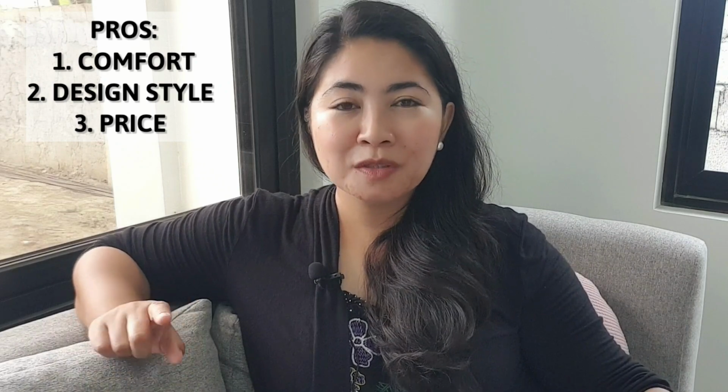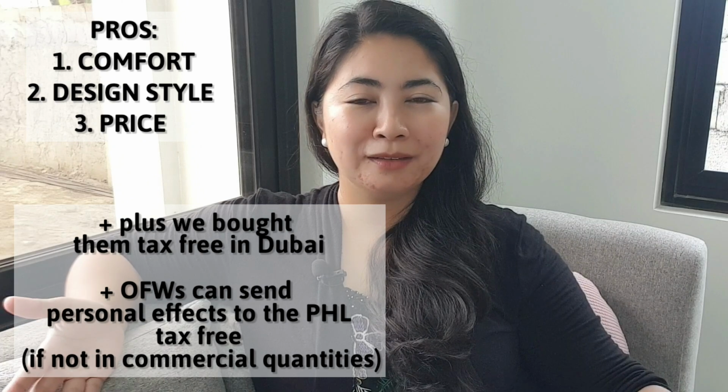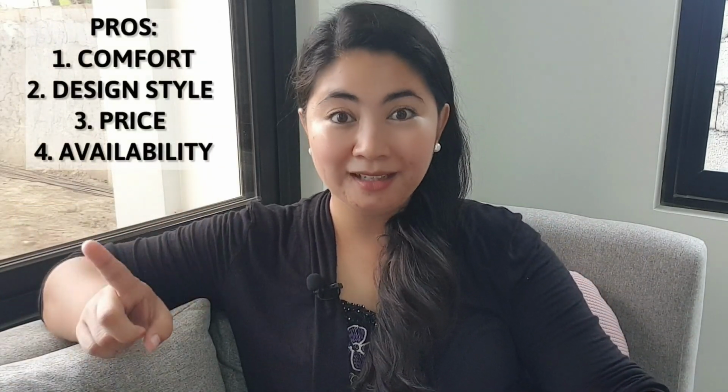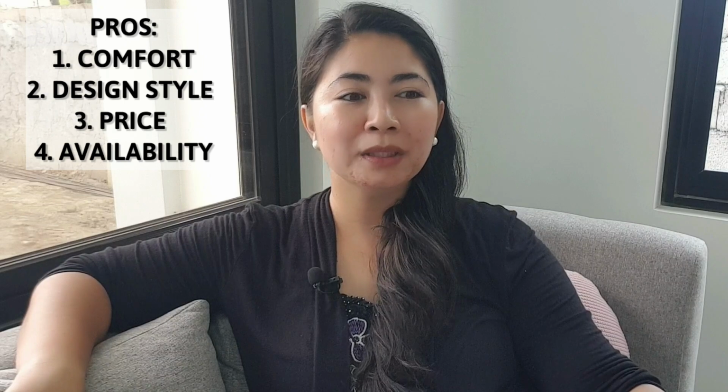Okay, price. We bought most of our items from IKEA. So IKEA, as you might know already, sell reasonably priced items. Another reason is meron ka nang gamit agad. So halimbawa, ang binili mong bahay ay bare na unit or condominium unit. Pagdating mo sa Philippines, may gamit ka na agad. Hindi ka na problema.